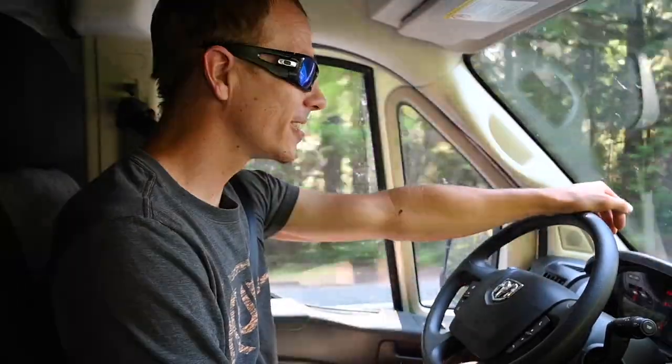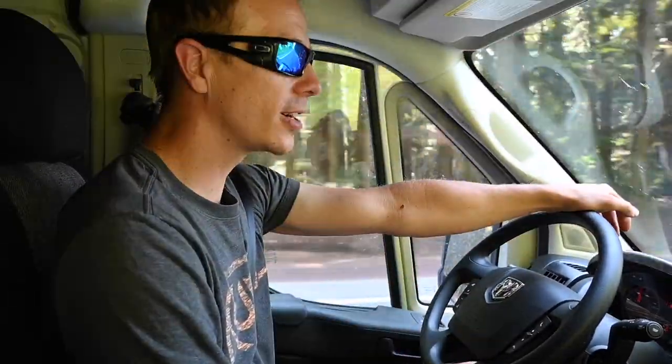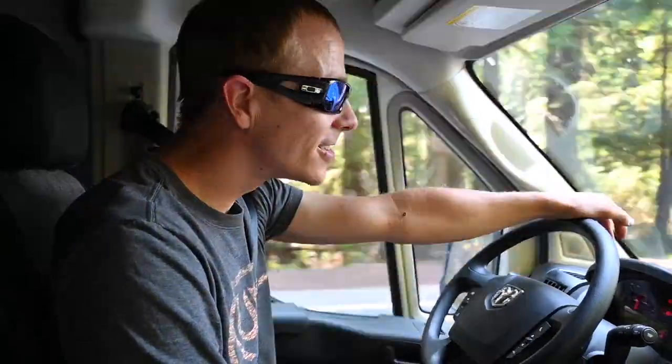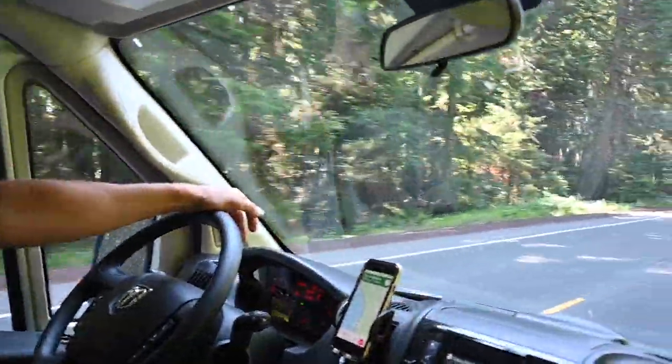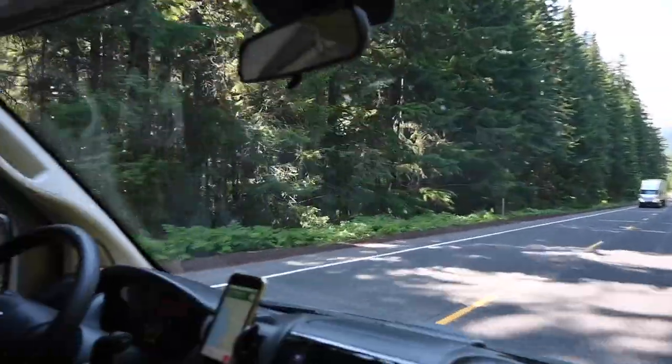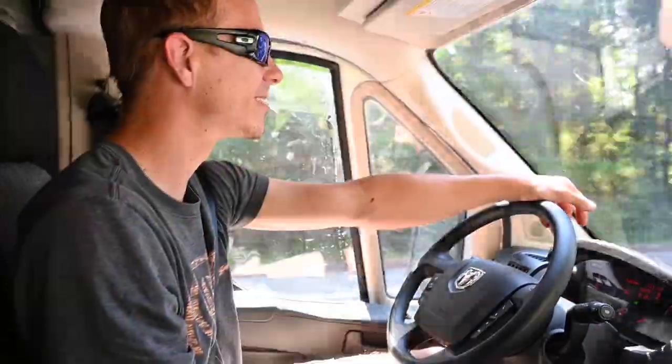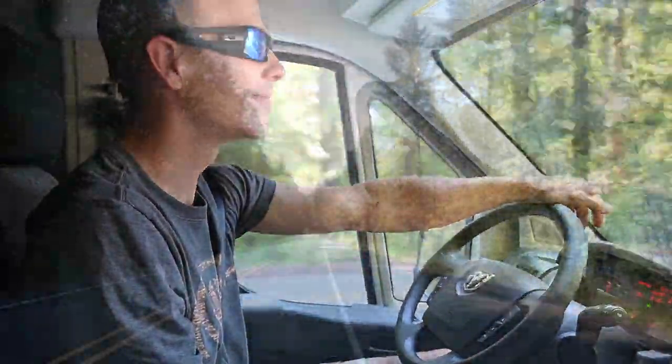Really love this area. This is the drive through to Oak Ridge. It's, I think, Highway 58. It's my favorite road. This is really beautiful with the trees. They're so close to the road, and it curves back and forth, and it's just good for the soul.